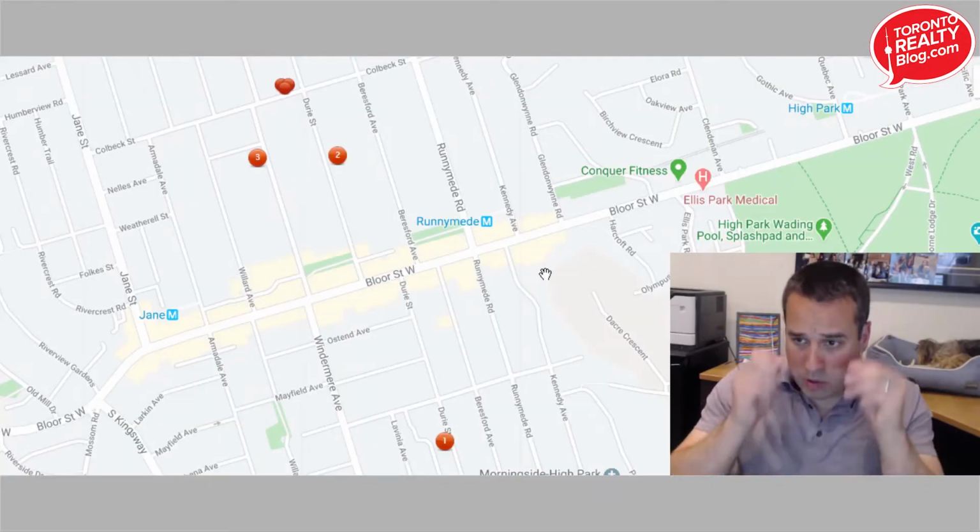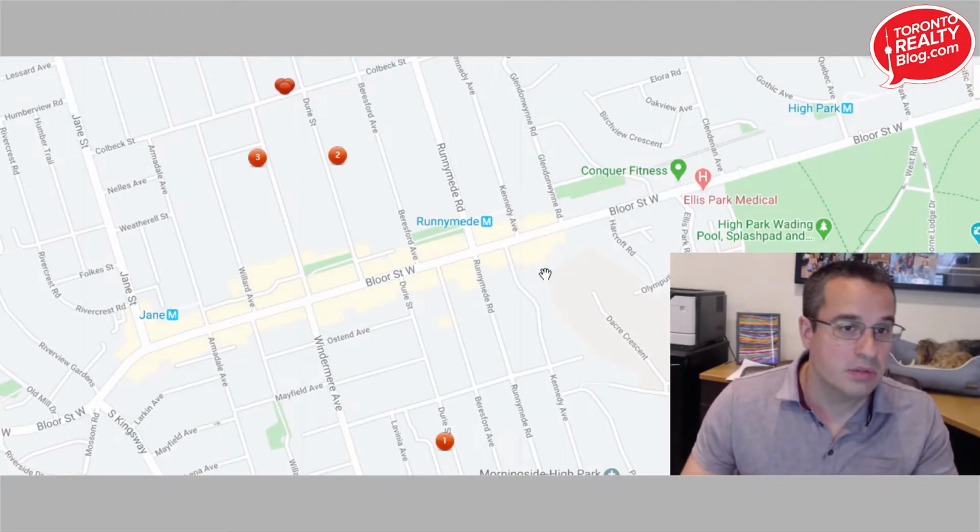4 of these are north of Bloor. One of them is south of Bloor, which is technically Swansea. But I thought this would be neat to kind of compare and contrast, because we have list prices that range from $1,350,000 all the way up to well over $2 million. So without further ado, and this is where we put on the glasses because we're not getting any younger, let's take a look at the map.